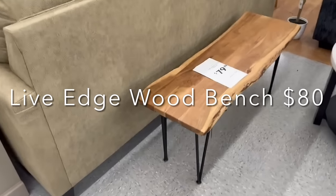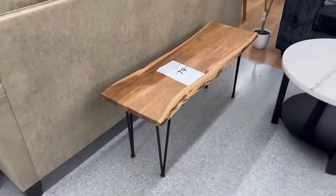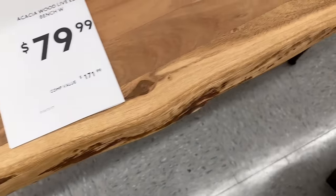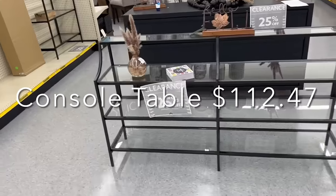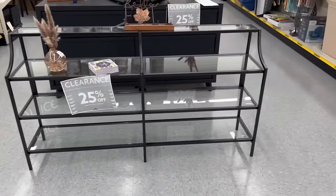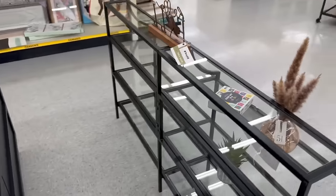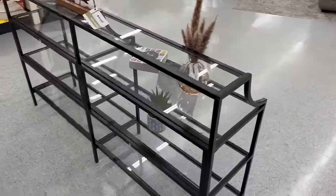All right, this live edge wood bench is $80. Oh yes, guys, it is so cute. It'll fit perfectly in a little bitty small space. Yeah, it has the iron legs and it's cute. Now this is amazing. This console table is $112. This is real glass, guys. I cannot believe it. $112. Wow. For all of that. Yep.